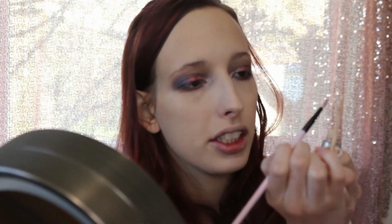Let me find my cut crease brush. So I just use a small little liner brush. Take my concealer, which I would also use for a cut crease if I did one of those. And I'm just going to take a tiny bit there.